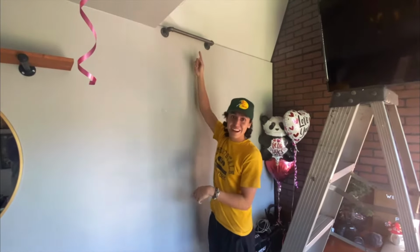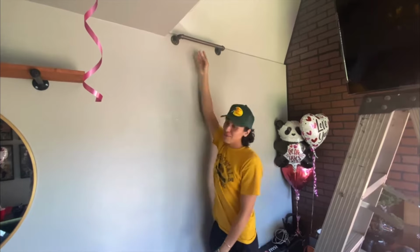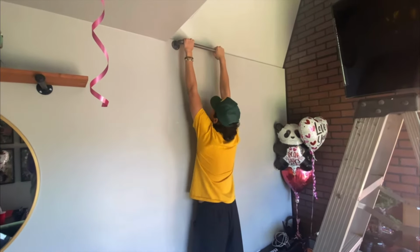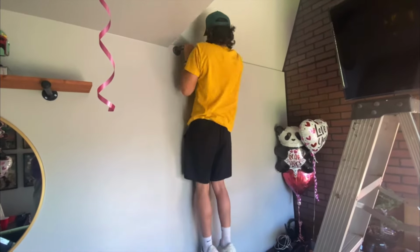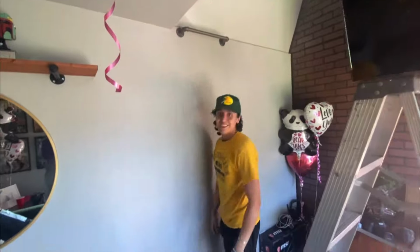We're going to test this ladder. I'm going to do a pull up on it, and if it falls off, then that's, I don't know. Pretty strong. Very strong. I'm just saying, I can do more than 2 pull-ups, just for the record. But yeah, there it is.